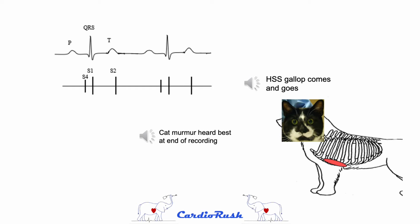So cats may have a murmur. I don't have a picture of a cat for that, so we have a dog picture. The murmur is usually loudest right at the left sternal border or the right sternal border. And then cats can have either a murmur or they can have a gallop. It's usually thought to be an S4 gallop, happening as a result of the atrial kick into the stiff ventricle. We'll listen here for the gallop, which comes and goes on this recording.